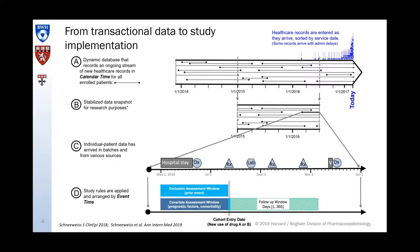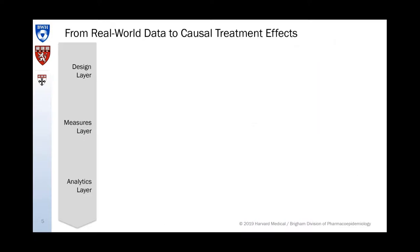And then, of course, we establish epidemiologic study designs in these types of data, where we have a follow-up period, where we have a covariate assessment period, we have a cohort entry date and all that, the typical terminology of an epidemiologist, okay? This is my world that I'm working in. When I do studies, it's always kind of the same workflow.